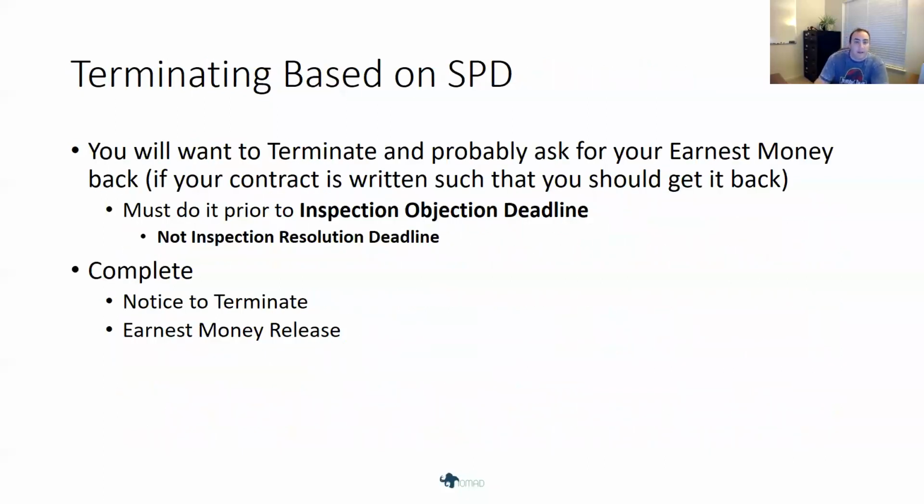Okay. Terminating based on SPD. I guess I jumped ahead. So you want to terminate and probably ask for your earnest money back if your contract is written such that you could get it back. And some of them are written not, right? You've waived your right to an inspection, and you get the copy of the SPD, and there's something on there you don't like. That's a bummer. That is a real bummer. You're probably losing your earnest money, okay?